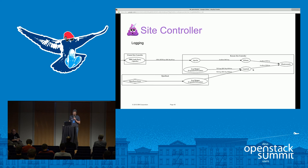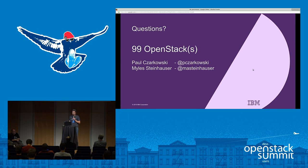Again, it's actually simpler than it looks in that diagram. And that is it.